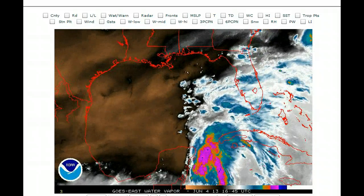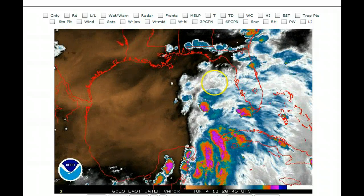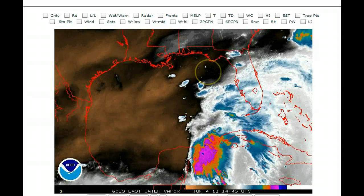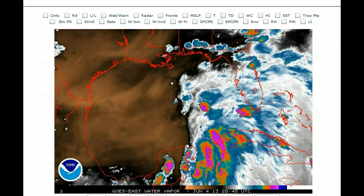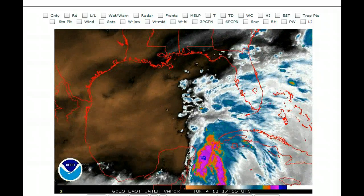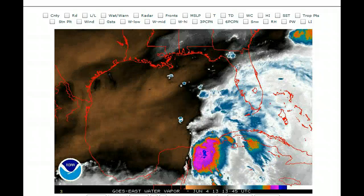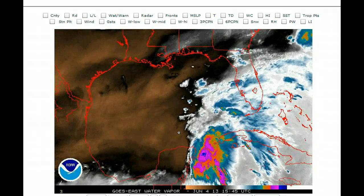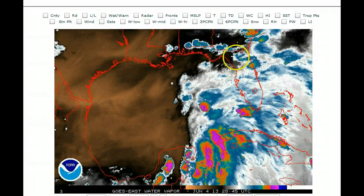And again, will it get a name? If the shear could kind of relax. And the shear looks like it's going to try to relax as this system gets about in this area. And it could have enough time to at least acquire a name and become a minimal tropical storm. Again, semantics. Whether it gets a name or not, it's going to be the same results for anybody on the east side of this system.